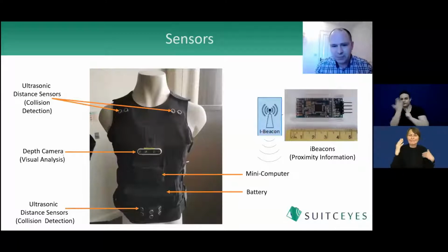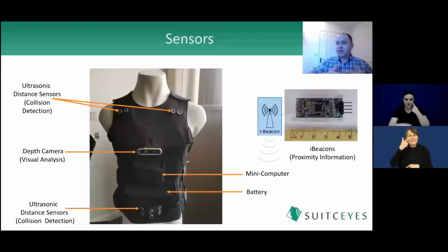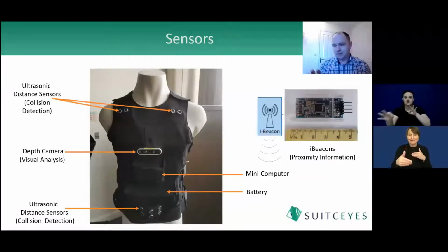At the center of the vest, we see a small sort of silver and black object with a number of little cameras inside. And this is a depth camera. So that captures both images, as a normal camera does, but it also measures distances, objects that are directly in front of it. And this information is given over for visual analysis. It helps the system to recognize not just what something looks like, but also its three-dimensional shape as well. And the whole thing is operated by a mini computer that is worn on the front in a little pocket. So actually you can't see the mini computer itself. It's contained inside the black pocket and hidden away. And below that is a battery that provides a power supply.